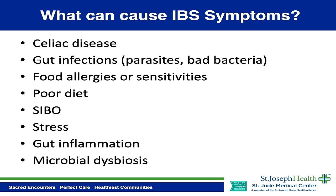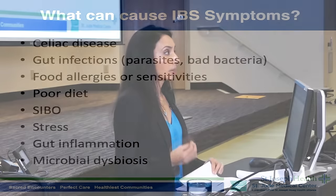Maybe it's stress in their lives, because, you know, the big mind-body connection, stress can affect your gut. Again, maybe it's gut inflammation. Maybe it's the foods they're eating. Maybe they're on an inflammatory diet, or maybe they're on certain medications that are causing these side effects. Finally, maybe it's microbial dysbiosis. This is basically an imbalance in your gut bacteria. Maybe you have an overgrowth of certain commensal bacteria, such as Klebsiella, Citrobacter, or Serratia, and that's causing your symptoms.